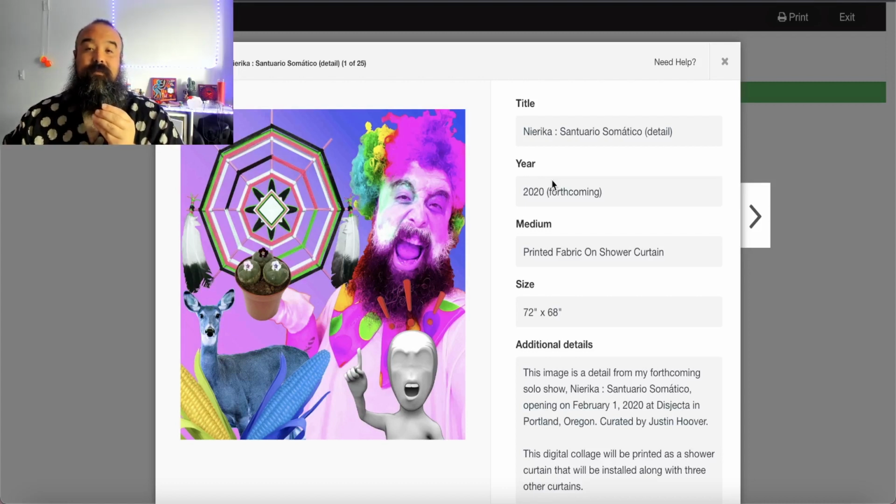This work, as I said, is digital, but it ended up becoming printed on a fabric shower curtain. And so that really, at that time, shared where I was seeing my work growing and how excited I was about being able to translate digital into the physical and creating installation immersive environments. And that's the first one.